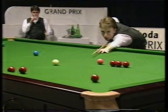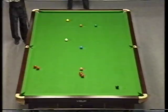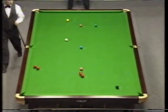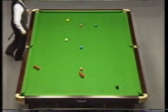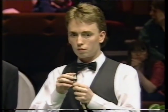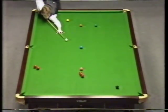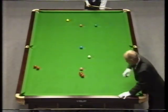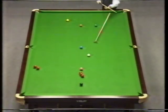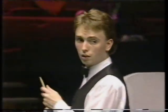Five. Yes, he'd just be a little bit disappointed, Ken, there. He's gone a bit too far for the blue, having to take the black. And I think he's overdone it with the cue ball. Those reds were waiting for the left corner. Can still pot one, but with the rest, not that easy.